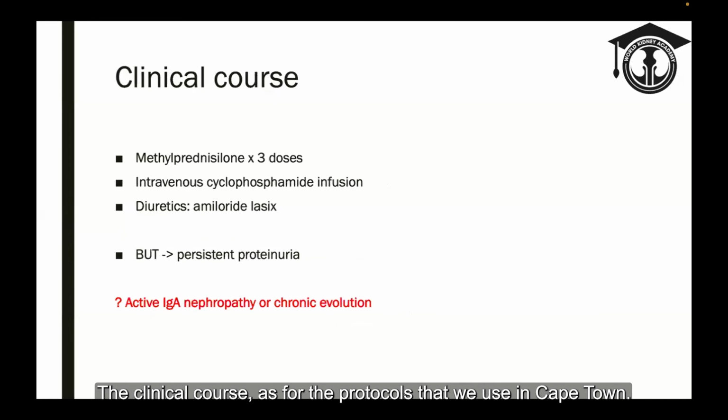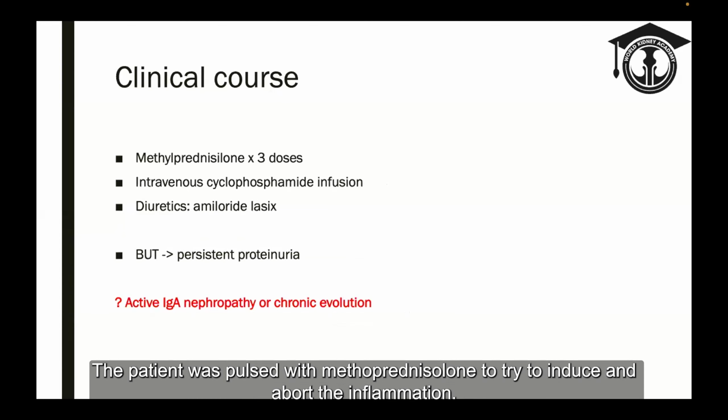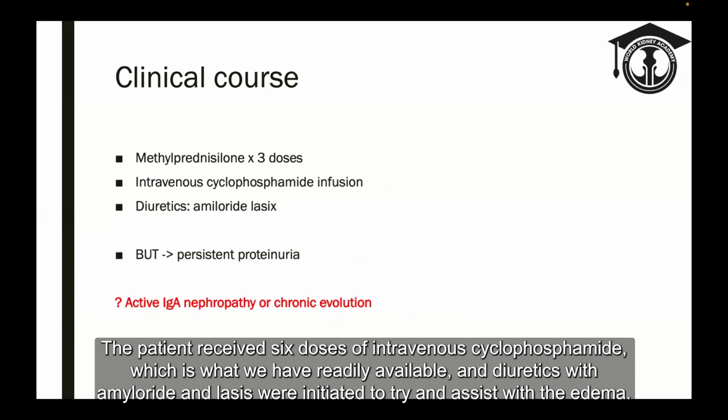The clinical course, as per the protocols that we use in Cape Town: the patient was pulsed with methylprednisolone to try and induce and abort the inflammation. The patient received 6 doses of intravenous cyclophosphamide, which is what we have readily available, and diuretics with amiloride and Lasix were initiated to try and assist with edema.